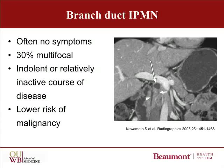Based on the X-ray appearance of IPMN, the disease is classified as one of 3 types: main duct IPMN, branch duct IPMN, and the mixed type with involvement of both the main pancreatic duct and its side branches. Branch duct IPMN is seen to be multifocal in 30% of cases and is considered to have a more indolent course and lower incidence of malignancy than seen in patients with main duct involvement.